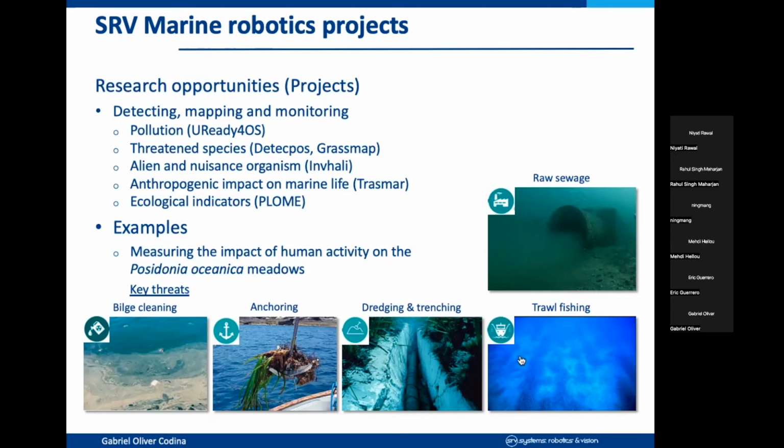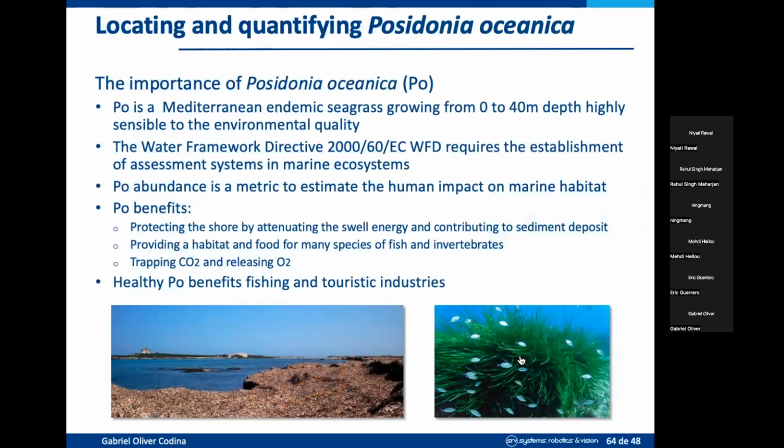Okay. The Posidonia oceanica is one of the leitmotifs of many projects because it's very important. It's not a seaweed, it's a plant in the sea that has a lot of threats: bilge cleaning, anchoring, dredging, trawl fishing, raw sewage. All these threats put Posidonia in danger, and Posidonia is very important for life in the sea and for the quality of the water, because with Posidonia oceanica the waterfront is protected when bad weather and waves hit the coast. Many fishes live in the Posidonia oceanica, and it has a strong impact on CO2 trapping.